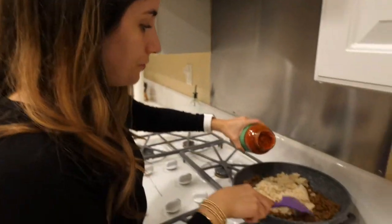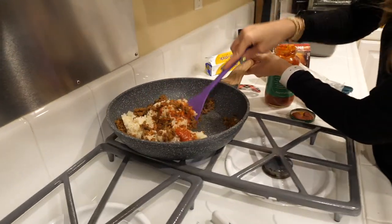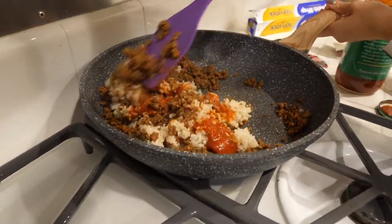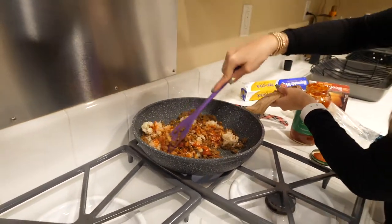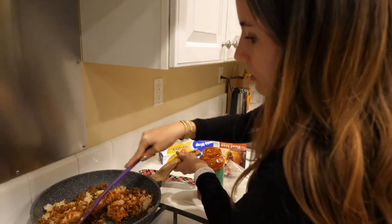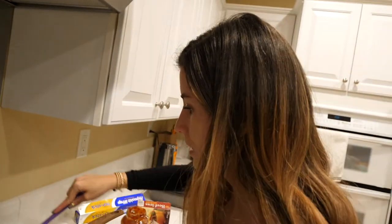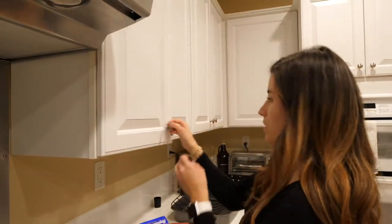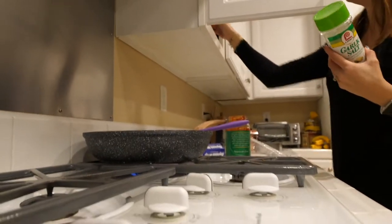I like to do the sauce here and give it flavor while it's on the pan. And then I put more sauce when I put it in the bell pepper too, but I personally like to do it this way. And then while it's here, I also season it. Are we doing sweet potato fries or no? It's up to you. Okay. I will add some of the garlic salt.